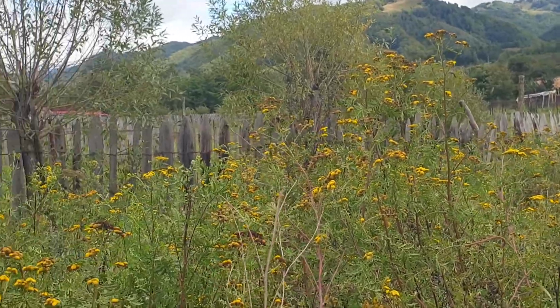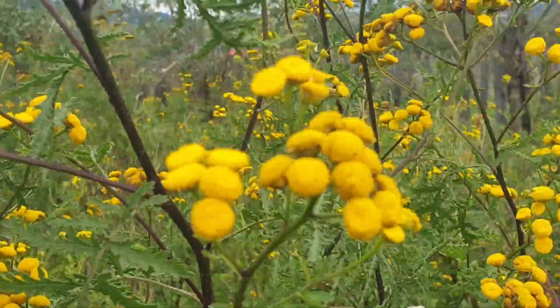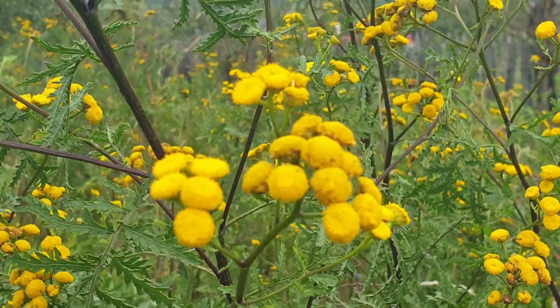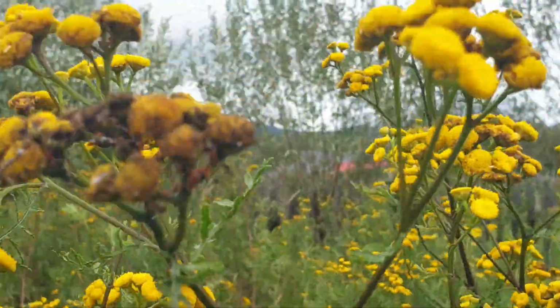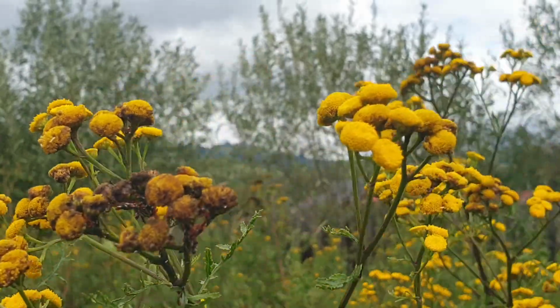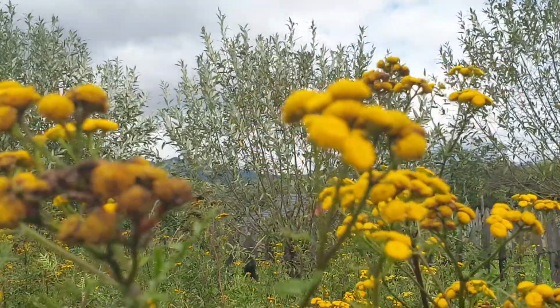And there's a big patch of tansy plants here. I have filmed them before, made proper thorough videos about them, so if you're interested you can look them up. There's some activity going on there, but the breeze is not helping me. Anyway, let's continue.